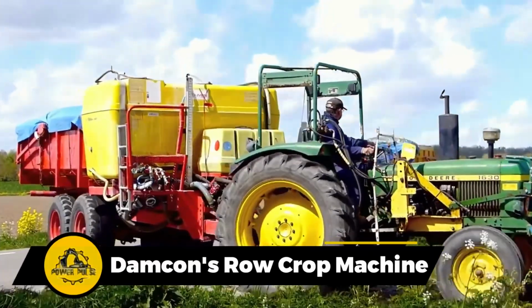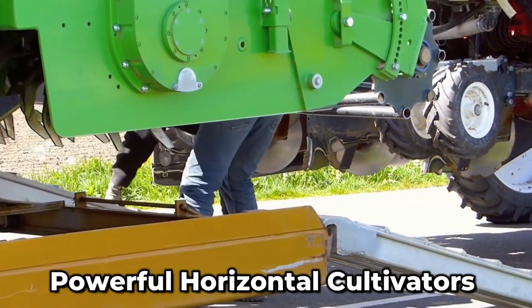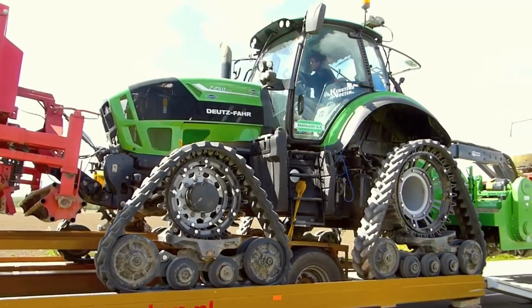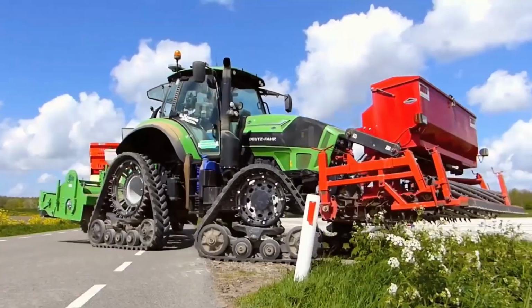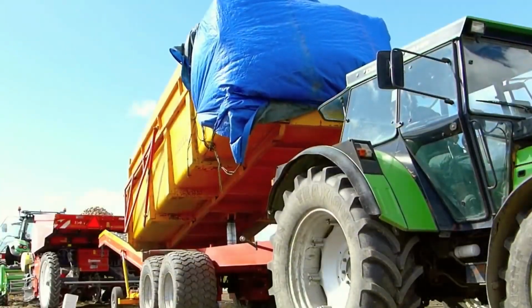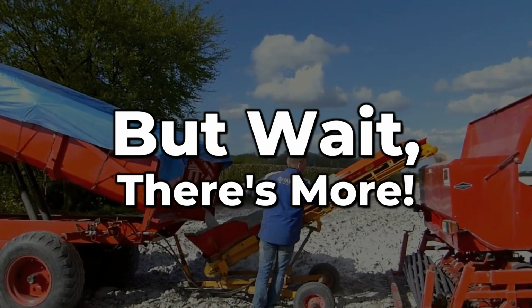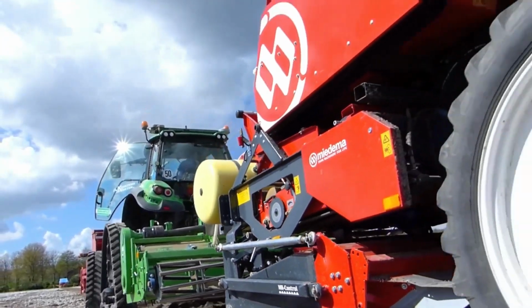Here's the deal with this machine. It's armed with some seriously powerful horizontal cultivators that make your gardening experience absolutely top-notch. It's all about choice too, with different working widths to suit your needs. But wait, there's more! You can jazz it up even further by adding some finger torsion weeding equipment.